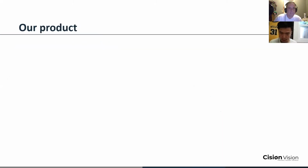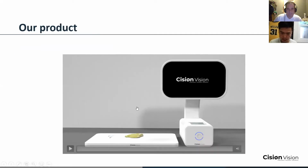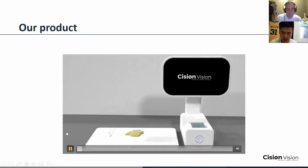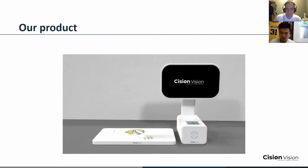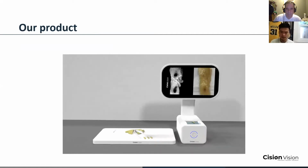In terms of the demo I was talking about, there's this animation here. What we're envisioning this product to be is, as I said, a women's shoebox size, pretty slim, and you can fit it on any table. At the time of gross examination, I understand there's usually a step called bread loafing, so you cut it into thin slices, and then you start palpating on these bread loaves.